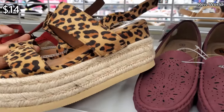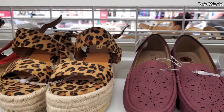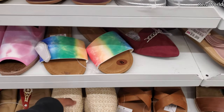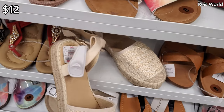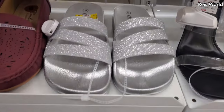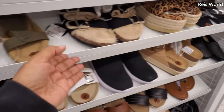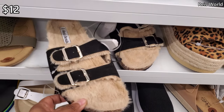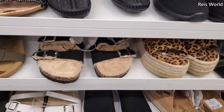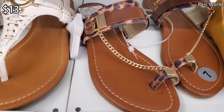And $14. Hey, not bad for $14. You know, DD's and Burlington have a lot of good shoe dupes. It's crazy. And look at this one, a $12. You want that bling? That is $6 on top. And $12. So TJ Maxx has plenty of these sandals in the children's department for $13. And $13, another platform. Guess $18.